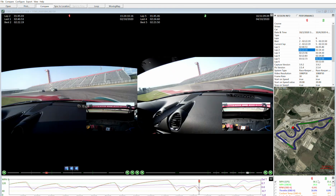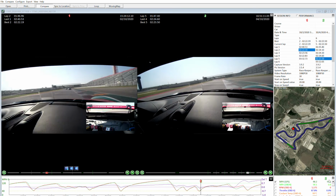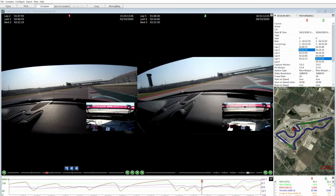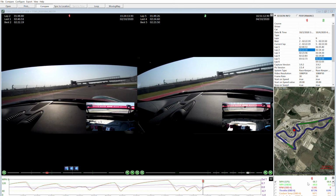As we get to turn 15, you did a great job to park and go. Let's see how this works on the next one. About the same exit, within a couple tenths of a mile an hour. Fantastic. Nice job there on 15.